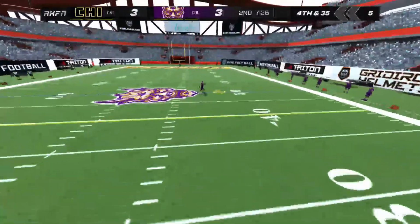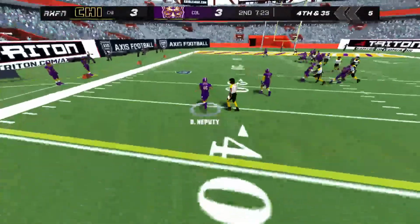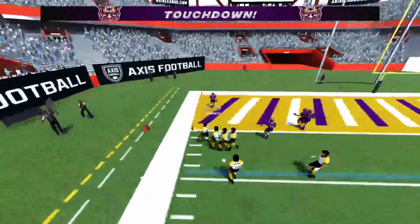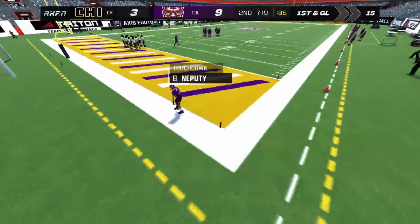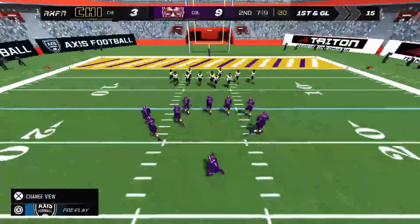Number 8 on the punt. Fielded at the 49-yard line. He crosses the goal line. Touchdown. One of the biggest momentum swings and confidence builders happens when teams score on special teams. Great punt return there.